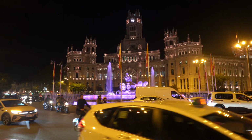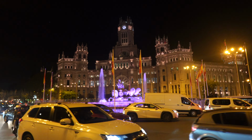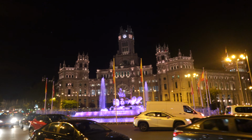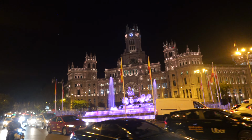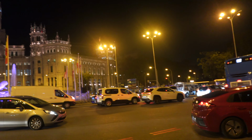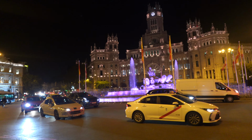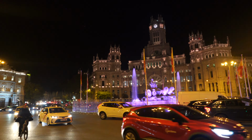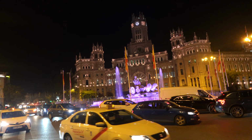So it's so beautiful. I hope that they can put other colors illuminating the building, because at some times they illuminate the flag of Spain or other flags of different countries. So the cars are not moving, or no, they just stopped here. It's so nice to be back here. One of my favorite parts of Madrid.